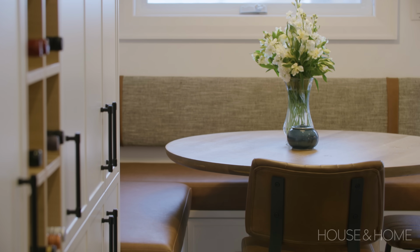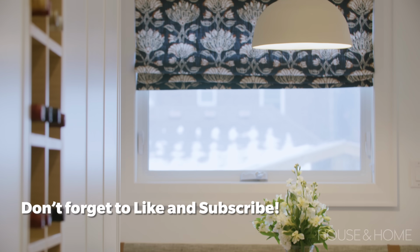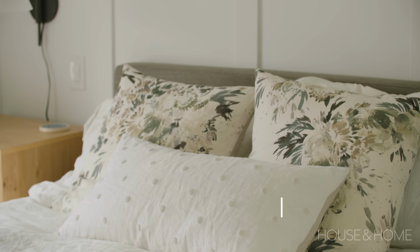We are in the West End of Toronto in Roncesvalles, my home and native land. These clients are a young family with a son and a dog, and they were looking to revamp their house and really update it for the next phase of their lives. This is a classic Toronto semi, so it's relatively narrow, about 15 feet wide, and one side's obviously attached, so there's no light on that side, no windows.